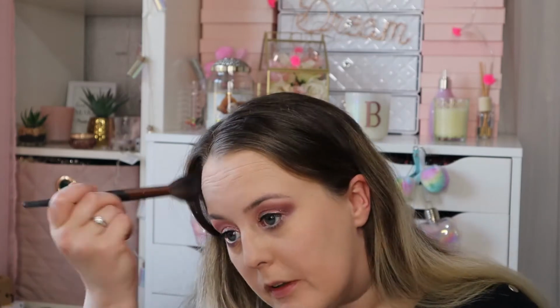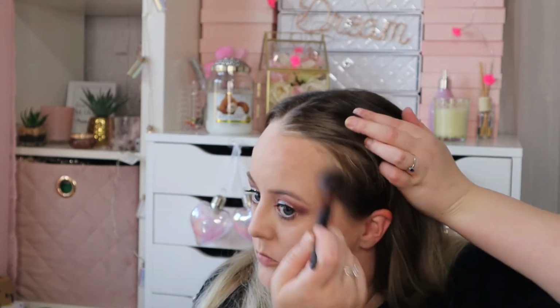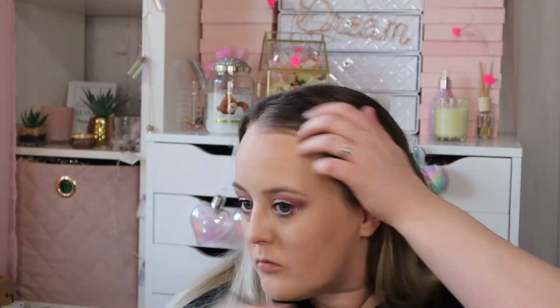So for bronzer, I used the bronzer out of the highlighter palette. It wasn't very pigmented. I usually like a buildable bronzer. That normally doesn't faze me. However, this was very unpigmented, so it took a heck of a lot of building up. So probably not one that I would use again in the future.